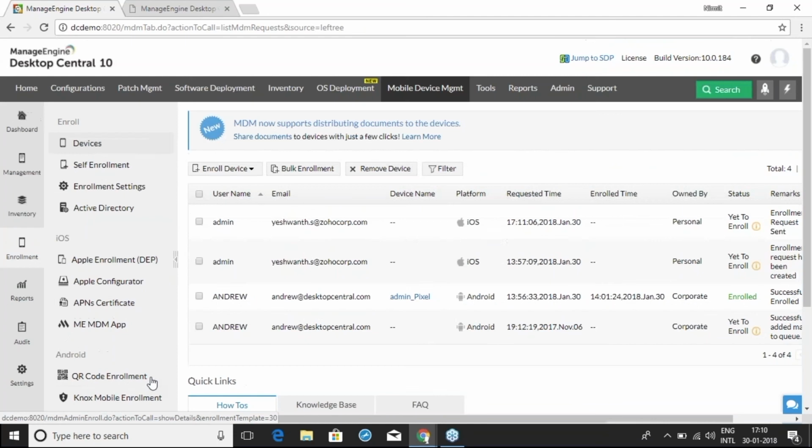Now, apart from this, if you have a BYOD environment in your organization, then the admins can send out enrollment invitation to the end users, and the end users can accept the invitation, authenticate themselves using either a one-time passcode or their Active Directory credentials. Upon successful authentication, the device gets enrolled with Desktop Central. Now let's see how you can send out an enrollment invite.